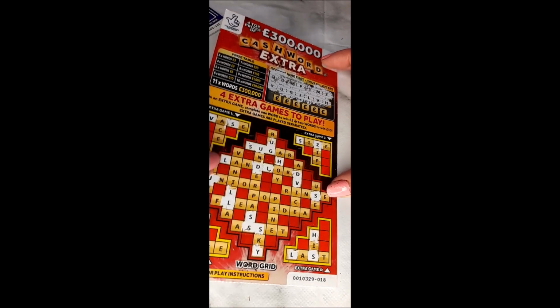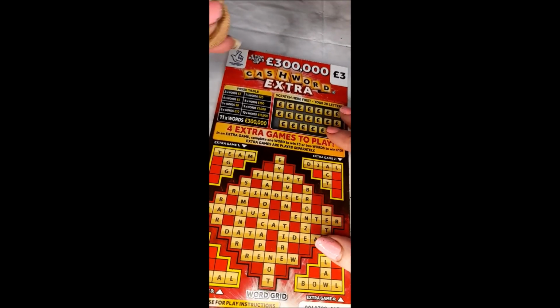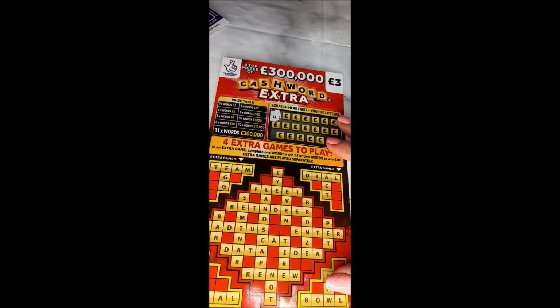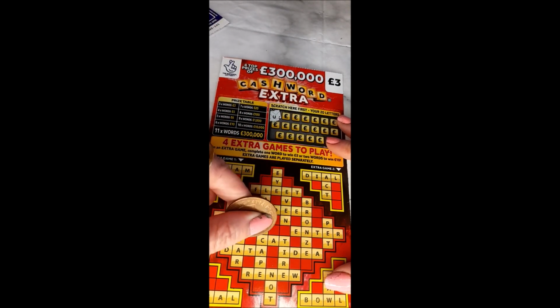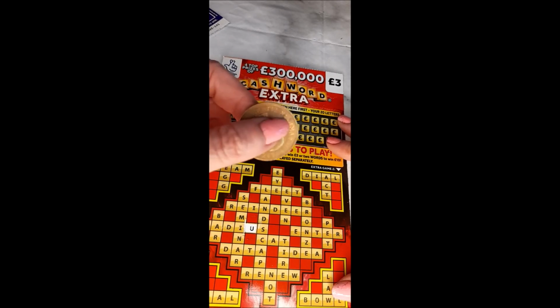I don't see any letters on there, but we'll double check it if that is wrong. Just take 17. I have played a few of these already, and I've lost on these already, so they're not that great.